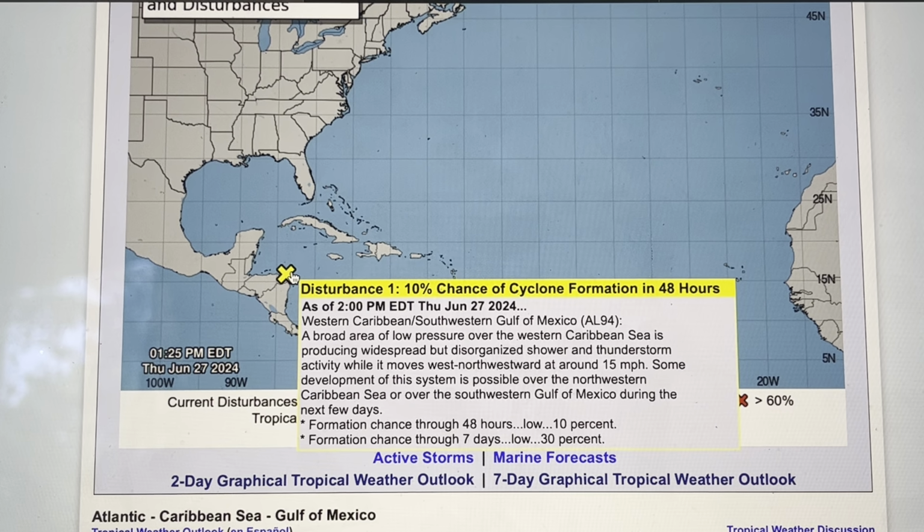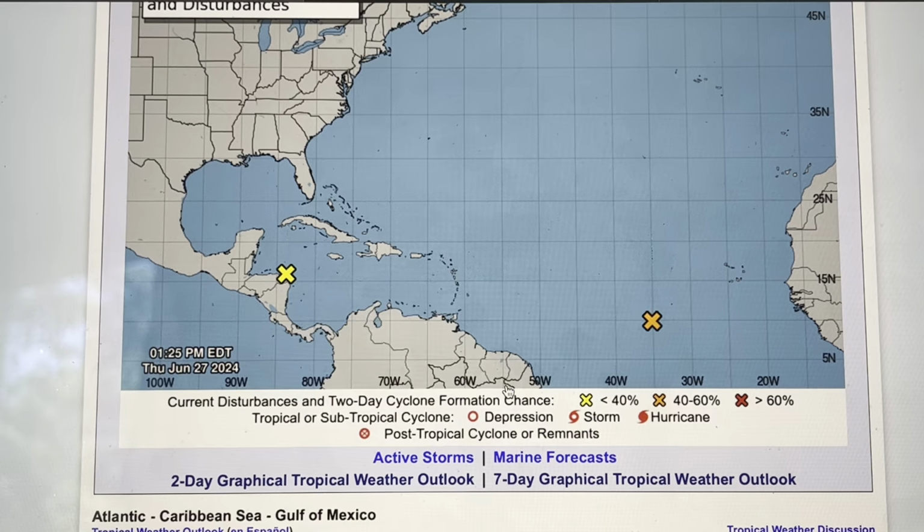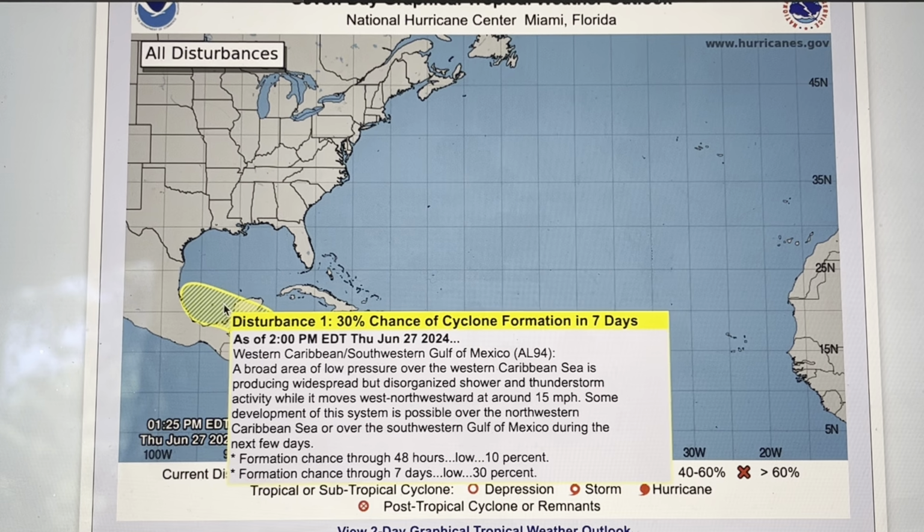Now Invest 94L currently has a low shot of development over the next 2 to 7 days, and the National Hurricane Center currently says that a broad area of low pressure over the western Caribbean Sea is producing widespread but disorganized shower and thunderstorm activity while it moves west-northwestward at around 15 miles per hour. Some development of the system is possible over the northwestern Caribbean Sea or over the southwestern Gulf of Mexico during the next few days, but at most, the National Hurricane Center is giving this a 30% chance of development.